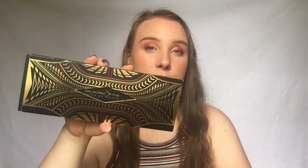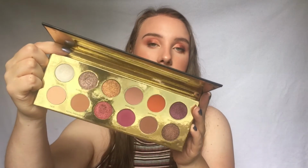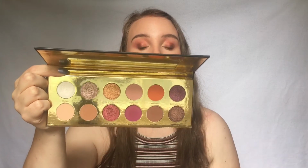Now for eyeshadow, this was surprisingly easy because I do have over 50 eyeshadow palettes. So I chose my one eyeshadow palette to be the Colored Raine Queen of Hearts palette. And this is just a really pretty, more neutral palette, but it does have some pops of color in here. So that's why I really love this. And I also love the formula of this.